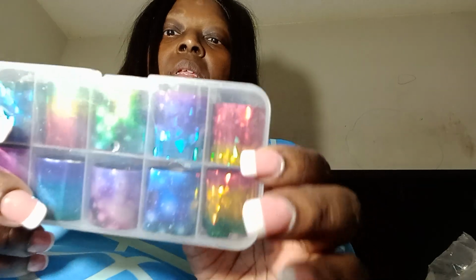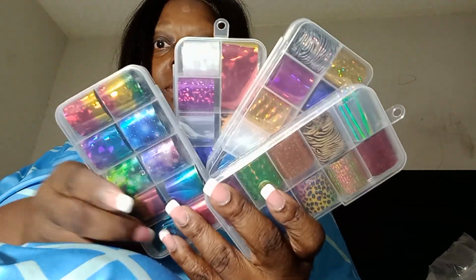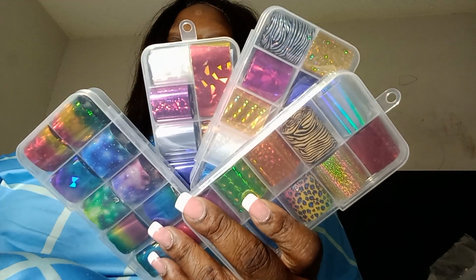Okay. So it's 10 foils. Okay. I got 10 foils. Y'all probably have seen me swatch foils before. In the same kind of foil. Like this was one of my favorites. And also, they all are my favorite. That's why I like all of them.